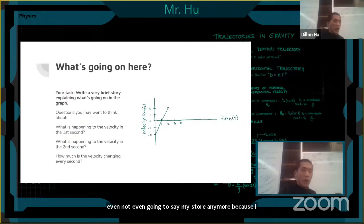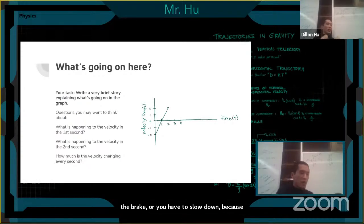But what's going on is the car is initially going backwards, right? But at 1 second, it stopped. So if the car is initially going backwards and then at 1 second it stopped, it has to hit the brake. You have to slow down because you're initially moving backwards in the negative direction and then you're stopping. So you've got to hit the brake pedal.